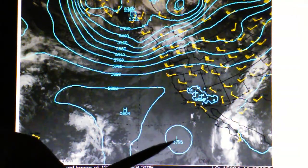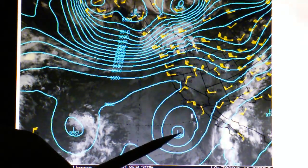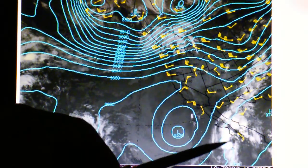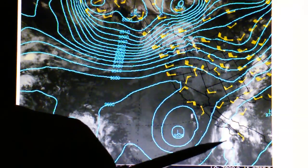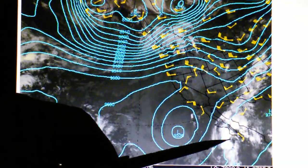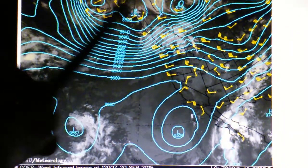That also shows up on the, this is 500 again, here's the 300. But over here, we've got a high that's all over this whole area right here. And it's also right on top of 16E. So this high extends all over the area here, including this low pressure tropical depression.